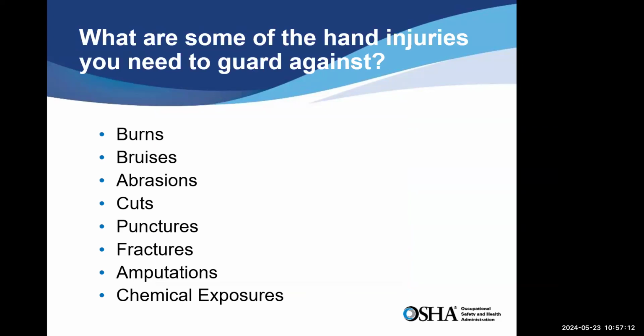What are some of the hand injuries you need to guard against? Burns, bruises, abrasions, cuts, punctures, fractures, amputations, and chemical exposure. And believe me, they make gloves for every one of those that are listed. Let's go to the next slide.